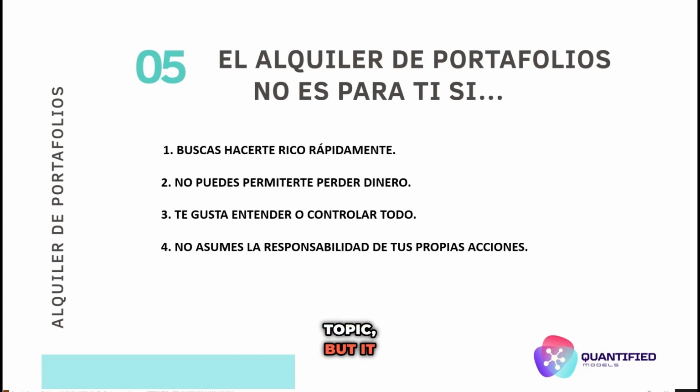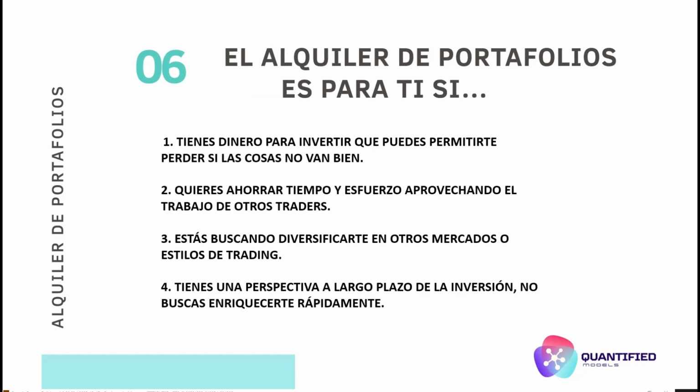This is a tough topic, but it needs to be said. If you want to lease trading strategies so you can blame others for your losses, then leasing is not for you. You're going to experience losses at some point. All strategies have losing days, months, even years. And you have to take responsibility in the end for the results. You can't blame the strategy developer. It was you who decided to operate that strategy. This advice also applies to life in general. Nothing that happens to you is because of you.